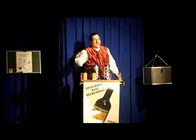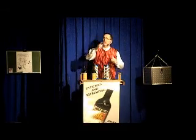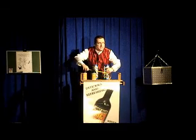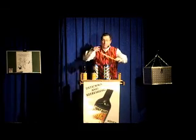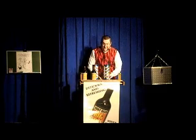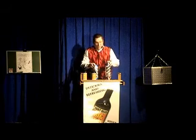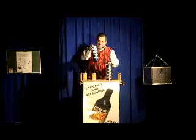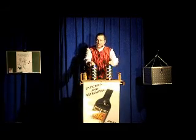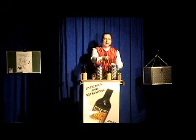Now, how is it possible to do such a feat, you may ask? Well, in order to do this, it is vitally important that the glass be exactly the same distance away from the bottle as the bottle is from the glass. If that doesn't happen, you cannot do the trick at all. If they're the same distance apart, you can cover the glass, you can cover the bottle, you can wave your hands, you can snap your fingers, and just like that, you end up with a glass over here and a bottle over here.